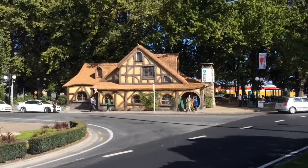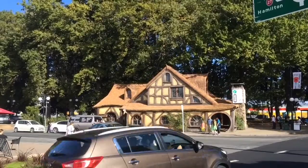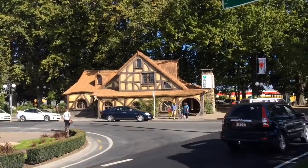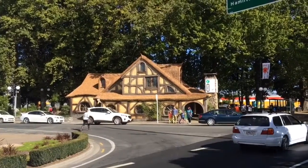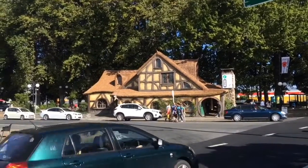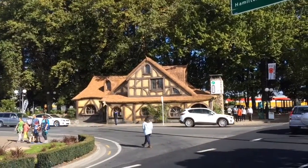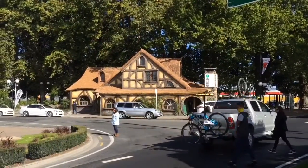So of course one of the main things that's known about Matamata is the Shire looking type information centre, and that's right there. The last time I was here I took a photo of that actually. I think that was 2012 when I came to see my friend Nick off. She was working as a journalist at the paper at the time and she went off overseas, so I was last here to see her off on her big OE. And that was when I last took a shot of the rather Hobbit Shire looking information centre, which I think is a pretty cool touch.